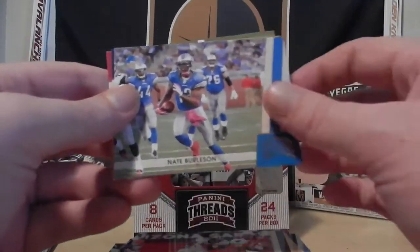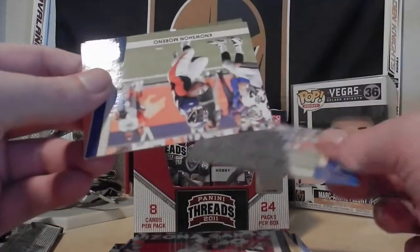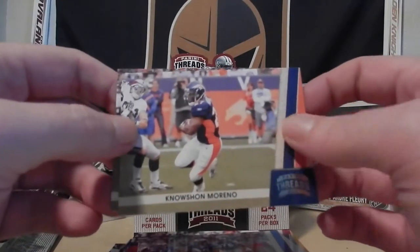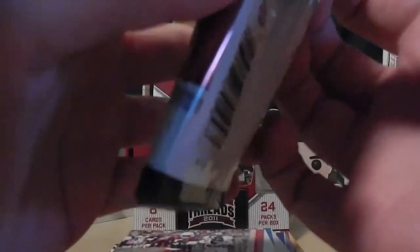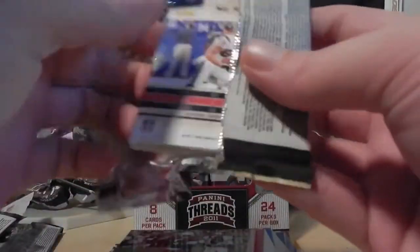Marques Colston. Nate Burleson. Love watching him on that morning show, Good Morning Football. He's so passionate, he secretes tears from his eyeball. And Tim Hightower. Panini Threads. I mean, so far, just being a Bronco fan, I'm liking this box, but, you know.